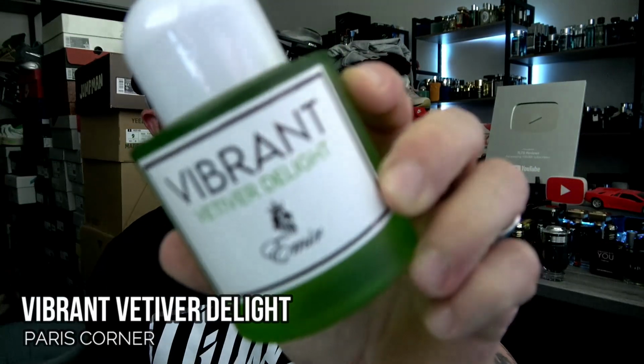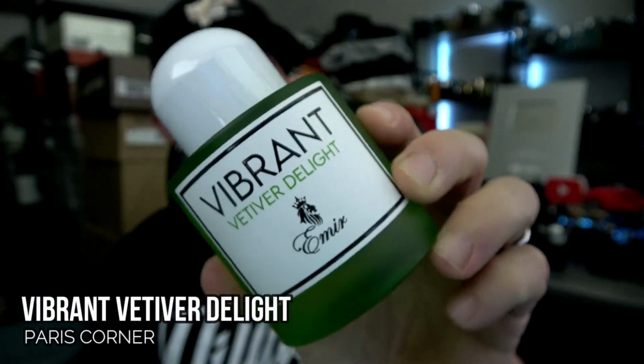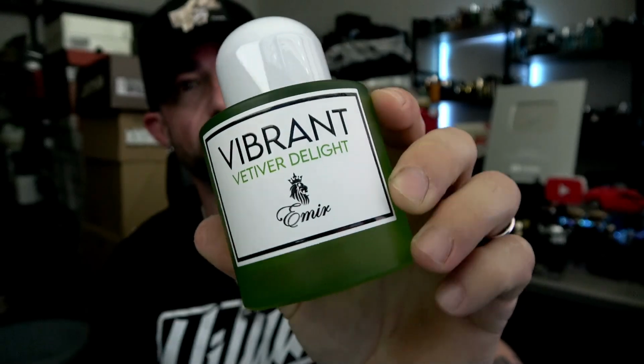Starting with one that's a channel favorite. Been a little bit since I wore it. We've been talking about it a little bit this week on and off. Smells like Sprite to me, even though it's not lime and it's bergamot with lemon. Vibrant Vetiver Delight. Similar to Bal de Freak from Byredo. This one, soft and woodsy, fresh. Not an earthy vetiver. A little bit of zest to it that kind of acts like the carbonation in the Sprite, if you will. It's got the lemon lime Sprite smell to me.